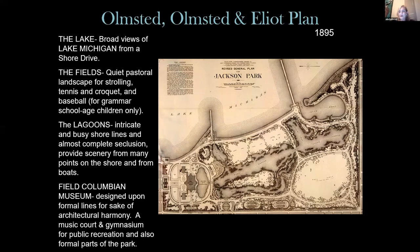And if you look at that big round field, it actually gets modified later, 1899, 1900, to also provide a golf course. The lagoons, which we know has always been important to him, would have intricate and busy shorelines and provide an almost complete seclusion, with scenery from many points on the shore and from boats. And then the Field Columbian Museum, which we know the decision had been made a couple of years ago to save. And the area around it would be designed upon formal lines for the sake of architectural harmony.